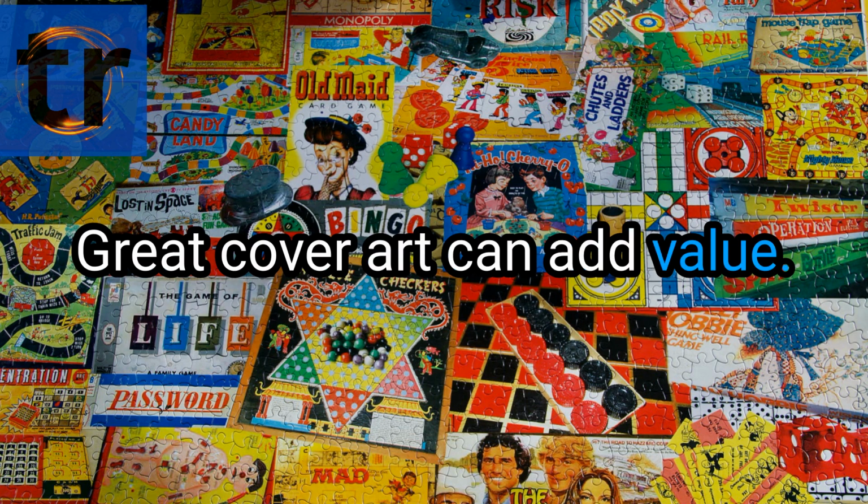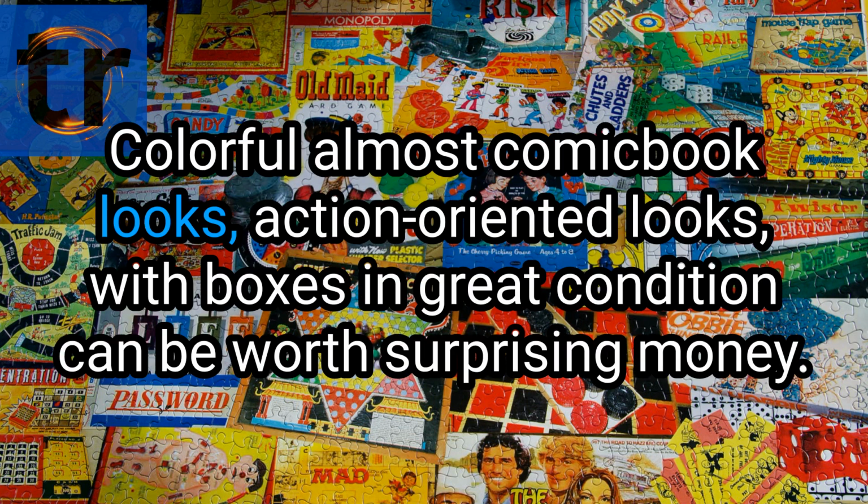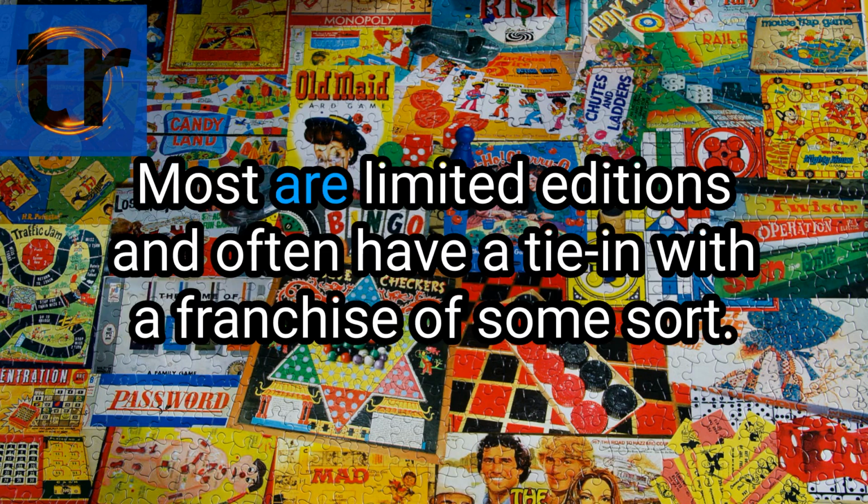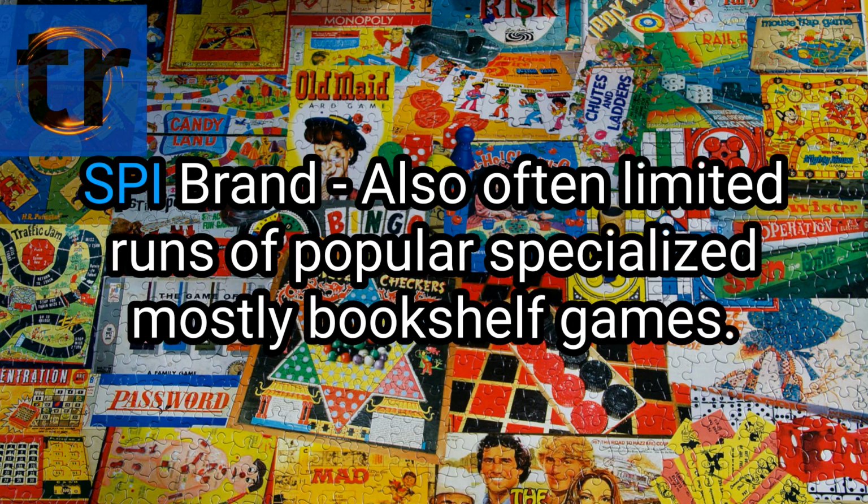Great cover art can add value. Colorful, almost comic book looks, action-oriented looks, with boxes in great condition can be worth surprising money. Avalon Hill brand. These are mostly bookshelf-style games. Most are limited editions and often have a tie-in with a franchise of some sort. SPI brand. Also often limited runs of popular specialized, mostly bookshelf games.